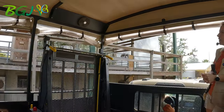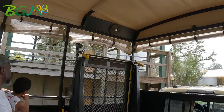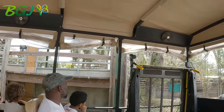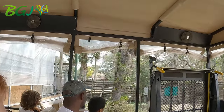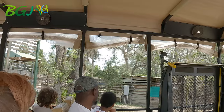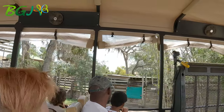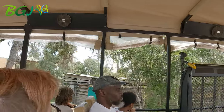Now we're coming by our giraffe night house. We have 4 Maasai giraffe. Our male was hanging out over by the elephants earlier. You can get a much better view of him out on our walking trail. And back here we do have 3 younger female Maasai giraffes. Now they are the tallest of the giraffe species. If you look over your shoulder, you might be able to catch a glimpse of a few of the females. They can reach up to 18 feet tall.